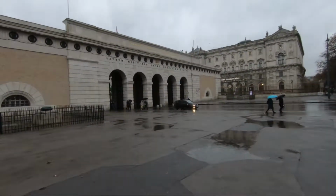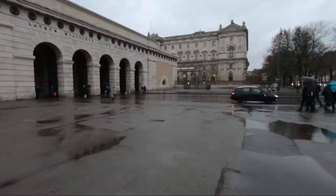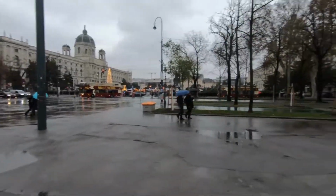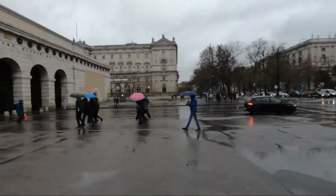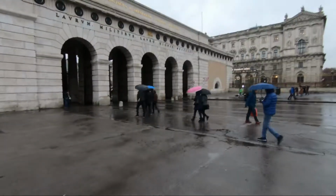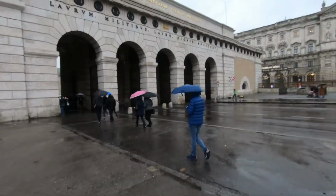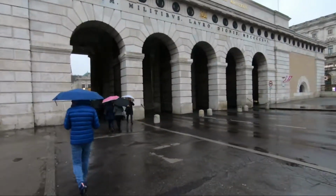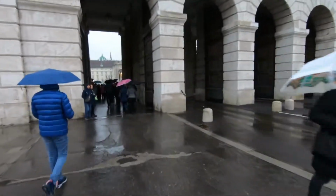Well, I was gonna wait till we went around the corner, but as it happens, every time you do that, you're just greeted with more sights to see. So we'll just vlog it for remembrance instead. So there's a museum on the right. This must be some sort of military memorial or remembrance thing.